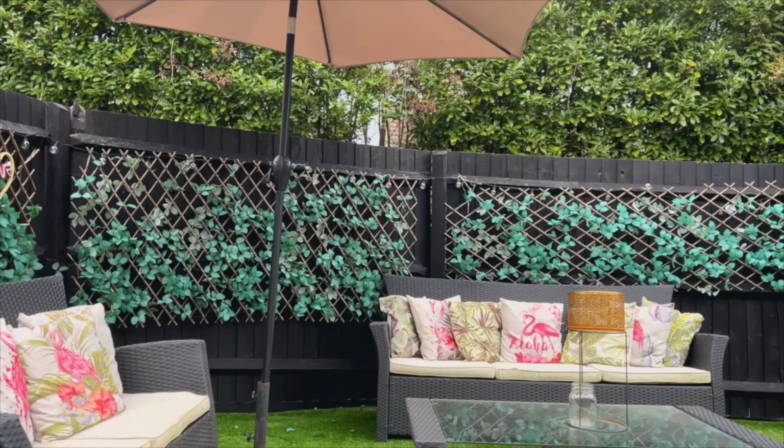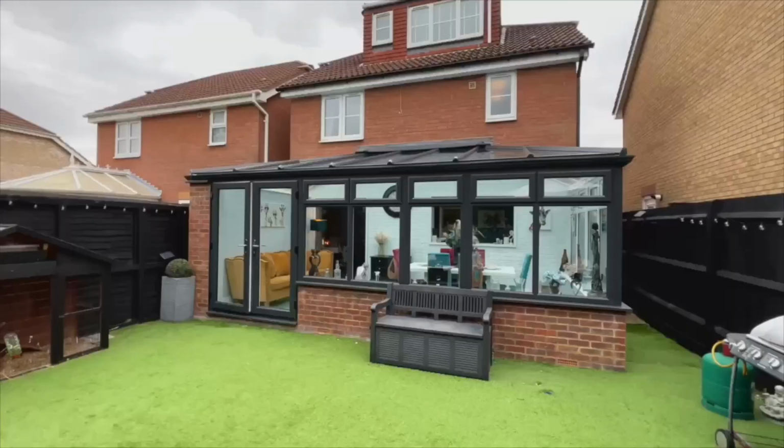Outside in the rear garden, which is one of my favourite features of this property. The whole garden has been fitted with artificial grass and can be enjoyed all year round. There's also side access from the front.